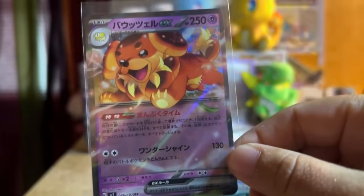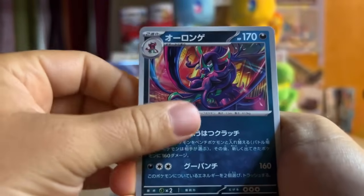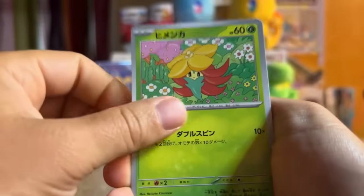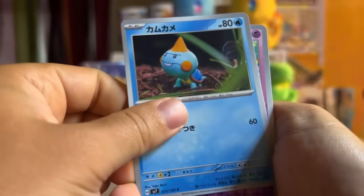There's, like I said, this set's loaded. Loaded with fantastic art, so, you know. It'd be nice to get some of them. We'll see. We got ourselves a Grimmsnarl. Got a Gossifleur. I wanted to say Morgrem for some reason. And then we got Chewtle.